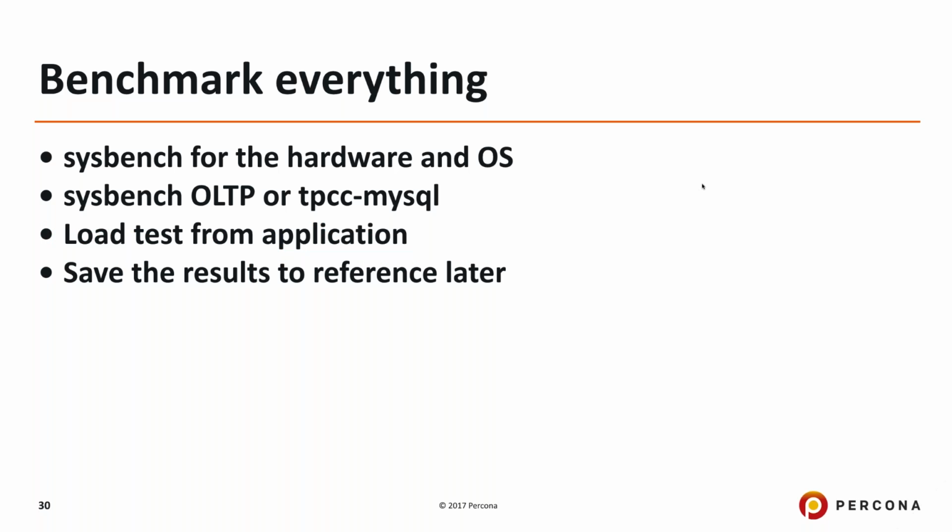And a couple more things to remember before you go live. Don't just rush into production. This is a good time to benchmark everything you can. So benchmark the hardware, the disks, the CPUs, the memory. Make sure everything is how you would expect it, because you don't want to go into production with a server and then discover that the memory is faulty or the disks are slow, and you didn't notice this before you went into production.